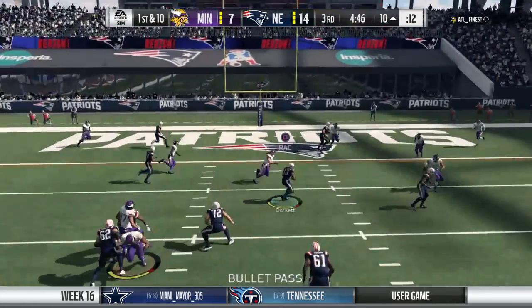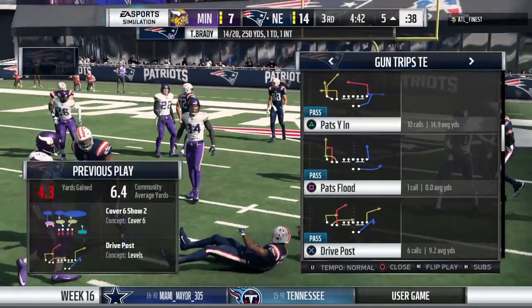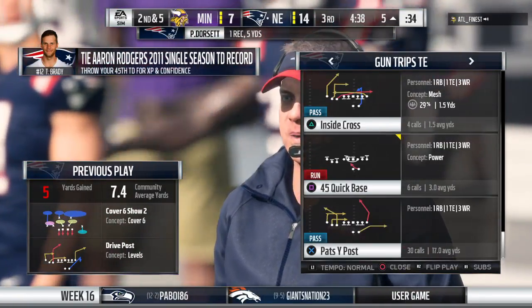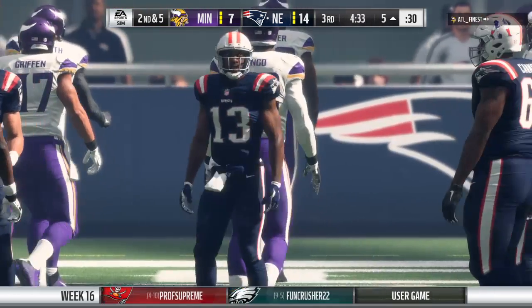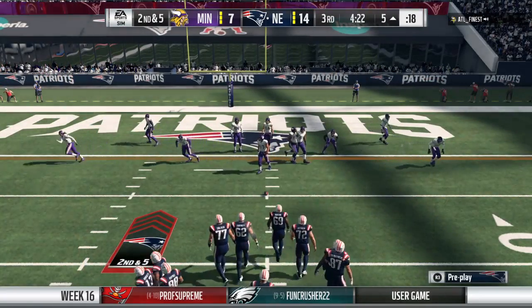Throwing on first down. Brady. This will be caught at about the 6. And he is knocked down from the side at the 5-yard line. That'll bring up 2nd and goal after the gain of 5. So this will be the 9th play on this drive.